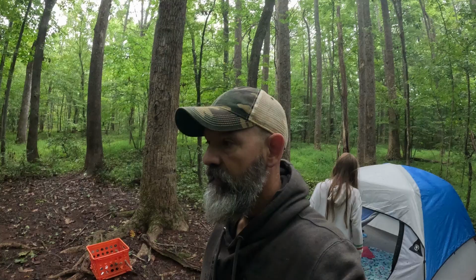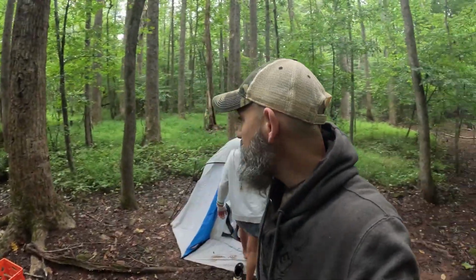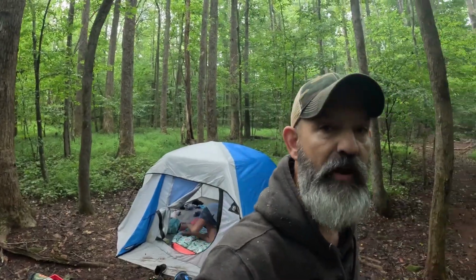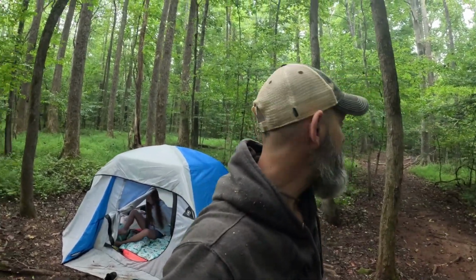Level 3 out. All right, we're up and at 'em this morning, and already kind of took a walk around the park, down the trails. We had to gather some dry wood. Gonna have some coffee this morning.